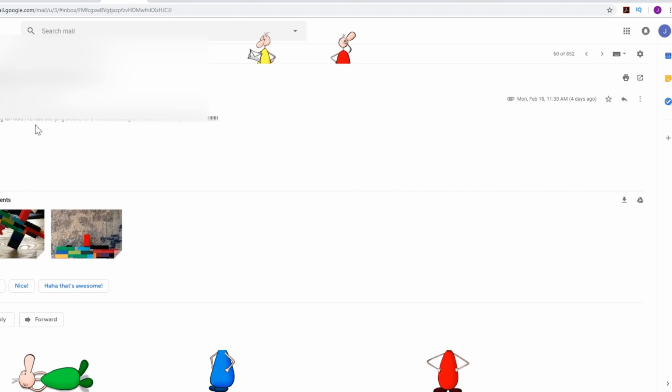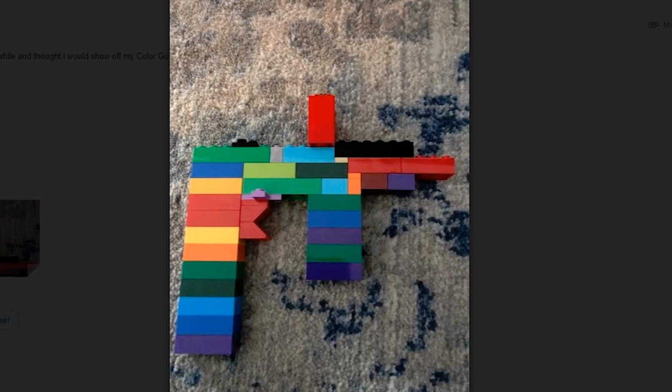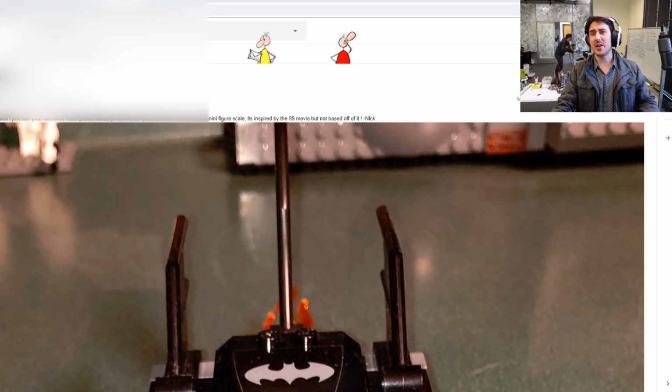Hey guys, big fan here. I had this lying around for a while and thought I would show off my color gun from Liam. That is a color gun from Liam. Thank you. Ah, the jet is flying over.